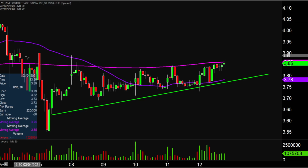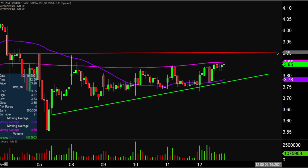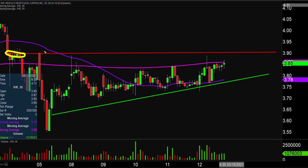But there is also a problem point out there, and this problem point sits right up here at $3.90. Again, you go through the history of the chart, and you can see, generally speaking, was a problem. And then once again today, didn't quite hit it, but like I said, generally speaking, got up within the range of 390 and was a problem. And this is what would be called an ascending triangle pattern, which is a bullish pattern.